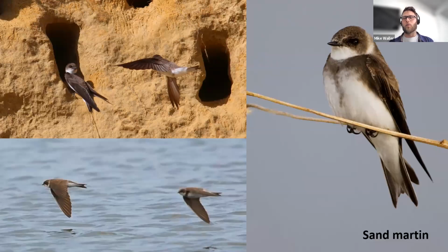And then the final one is the sand martin. So the sand martin is the smallest. And it's also interesting, it's the first to come back. So these guys will start to come back in March. Why, I don't know, but they come back into the country very early. They are very associated with water, and the reason for that is that, as you can see top left, they nest in holes in sandy, muddy banks. So they need quite a specific habitat.